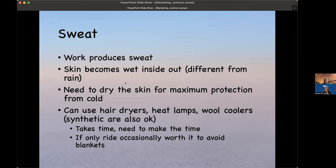The sweat thing we've talked about, we can use hair dryers, we can use heat lamps, wool coolers. Wool passes water through much better than the synthetics, but try to find a wool cooler that you can afford to buy. If you have one, or if somebody finds one in a thrift store, snag it because they really are nice. And you can put them under some kind of a heat lamp. You can put them in their stall with a good wool cooler on, and they will stay warm because wool, remember, stays warm when it's wet. And you can go inside and have dinner and come back out and then finish drying them or blanketing them or whatever you need to do.